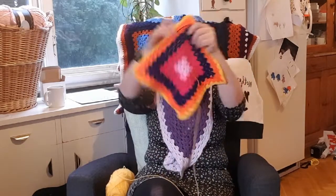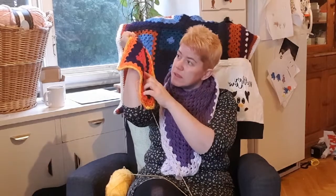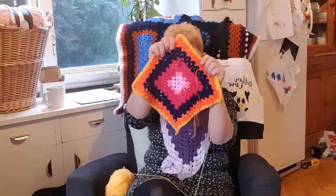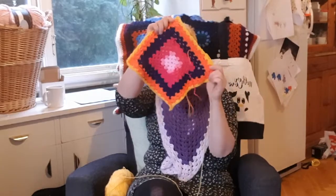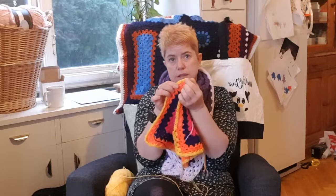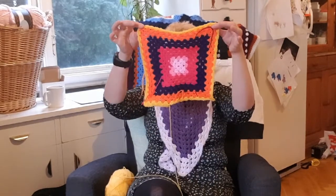I've done a square in, I think it was a variegated pink, going from almost white and then turning to pink. And then I took the dark purple, 3 rows, and then 3 rows with the orange, and I'm on the 2nd row with yellow. So I'm going to have 3 rows of yellow too. I did an ordinary granny stitch with 3 double crochets, but in the corner I just did 2 double crochets, 2 single crochets, and 2 double crochets, and I think it's quite square.